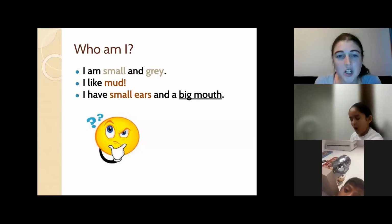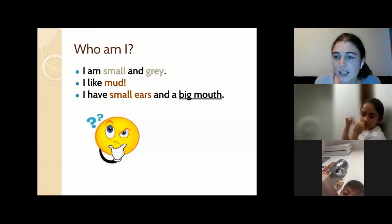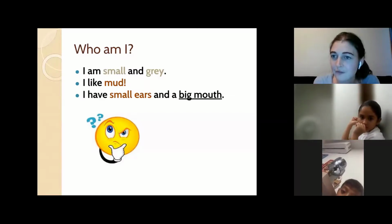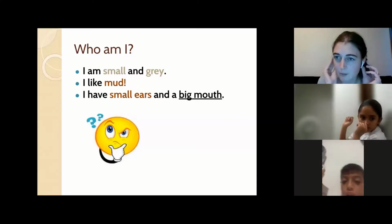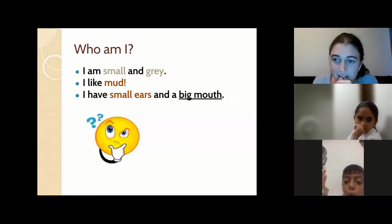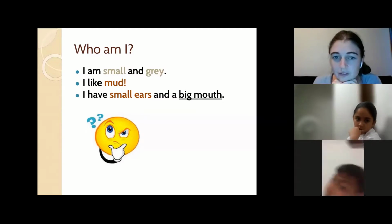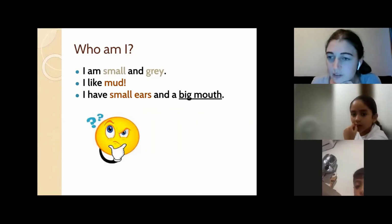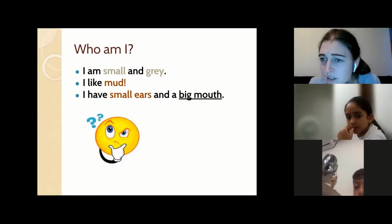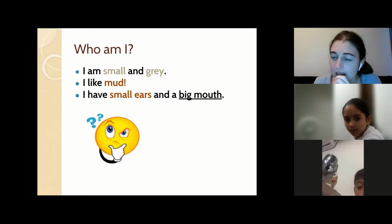Okay. Who am I? I am small and gray. I like mud. I have small ears and a big mouth. Big mouth and small ears. Koala. Any other guesses? Any animal you think it might be? Like a monkey? No. Yeah, monkey. Okay. Alejandro, do you have a guess?